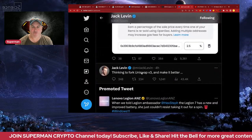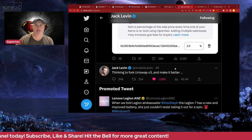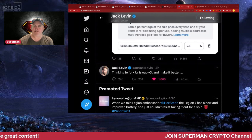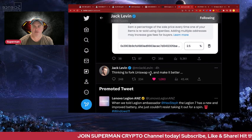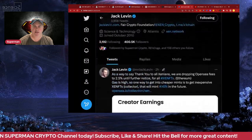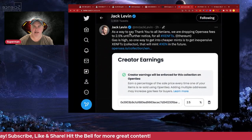Thinking to fork Uniswap V3, make it better. Isn't that cool? So Jack Levin, look, that's a new announcement there, folks. Four hours ago, Jack Levin was looking at forking Uniswap V3, which is now a publicly available license since the 1st of April, after its two years of privacy. Now people can fork V3 to make it better. So that's pretty bullish. That could be bullish for Zen, folks. We will watch out for that. That's big news, actually.